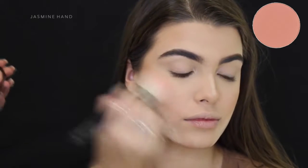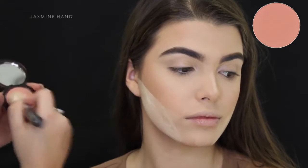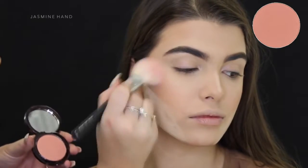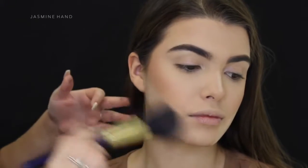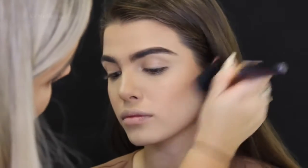Then for a subtle pop of color on her cheeks, I'm using the Makeup Geek Cosmetics Spellbound blush. And yeah, I'm just placing that on her cheeks and swiping that all the way up to her temples. Then I'm just going ahead and removing that excess powder from the bake just with a large powder brush.